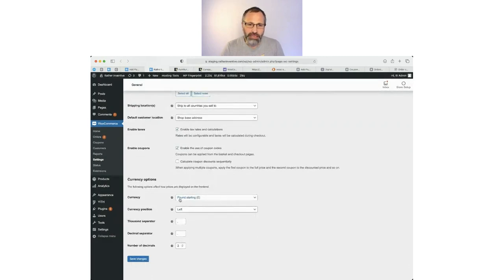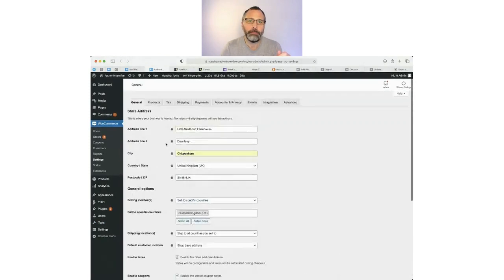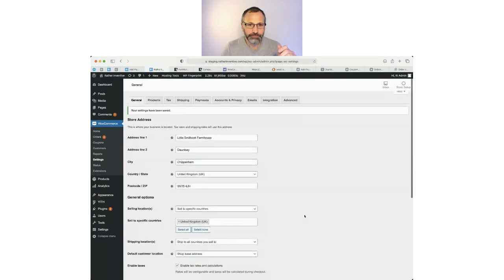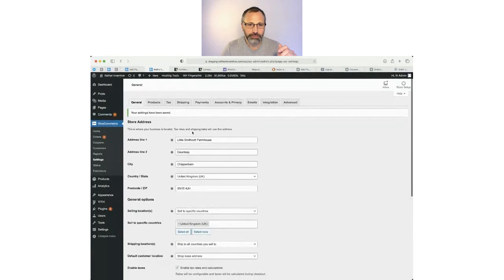Just some defaults here in terms of our currency and how we set things up. But broadly speaking, this will be set by the location of your shop set within the defaults of WordPress. So you shouldn't need to alter anything there. Now, there are lots of tabs at the top here, but before we move on, we need to save what we've done. So I'm going to do that. Brilliant. Okay, so let's move on to the next section, which is products.